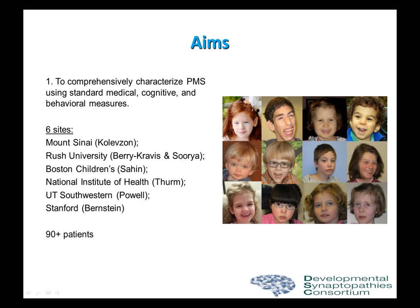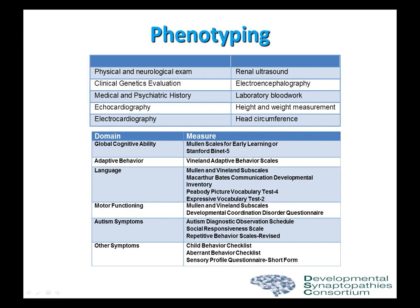So to accomplish these aims, we've set up 6 sites: Mount Sinai, Rush University with Liz Berry-Crevice and Latha Surya. And Latha actually came from the Mount Sinai site, and is someone who's seen probably 30 or 40 patients. Boston Children's, Mustafa has just assumed the investigator role there. Audrey Thurm at the National Institute of Health, Craig Powell at UT Southwestern, and John Bernstein at Stanford.